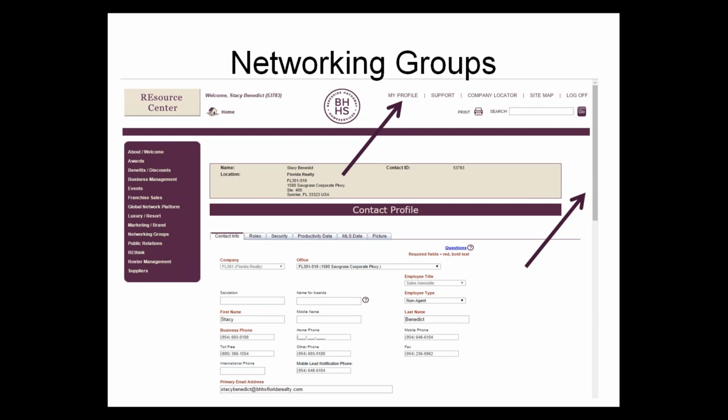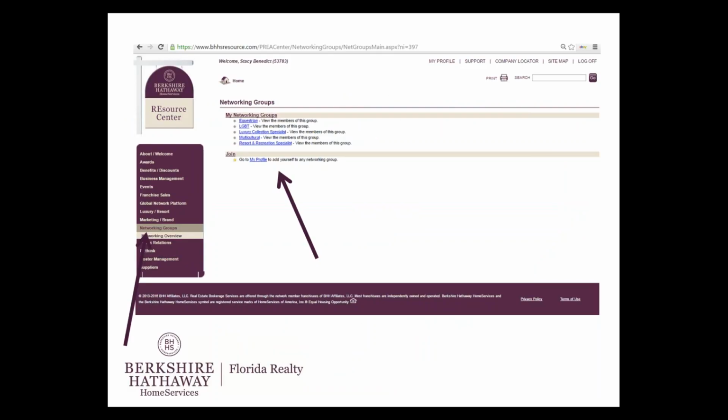And one of the things that I wanted to show you that is available to you, which is a great thing to share with your sellers, is you can be part of networking groups. And what that means to you is that if you go on a listing appointment, you can belong to all of these networking groups if you choose to that are on the screen. And what that allows you to do is download the database for all of the same affiliates members that belong to these networking groups throughout the country. And what that means is that when you take that listing, you can broadcast to that group that that listing is now available. And that's a powerful listing tool.